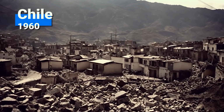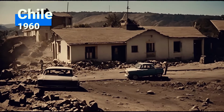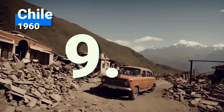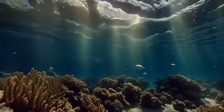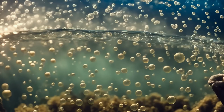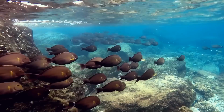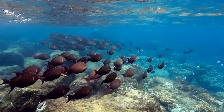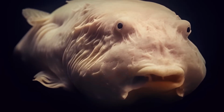For comparison, the biggest earthquake we've ever recorded happened in Chile in 1960, and it had a magnitude of 9.5. The damage was enormous. So we hope the water will stay in its reservoir and keep maintaining the delicate balance between the tectonic plates. We've explored only 5% of the ocean. Who knows how many cool things are there at the bottom, waiting to be found?